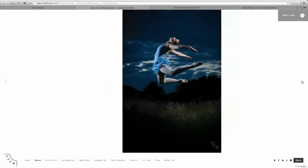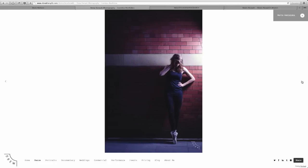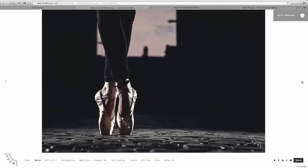And if I looked at this and I was a dancer, or if I worked at a concert hall or something and I wanted some shots of dancers or performers, I think I'd say, yeah, Drew's the guy to call. And so I think these are great, Drew. By the way, I did work at a concert hall for a few years, a lot of years actually. And so this is the kind of stuff that we saw all the time. I love this shot. This is great.